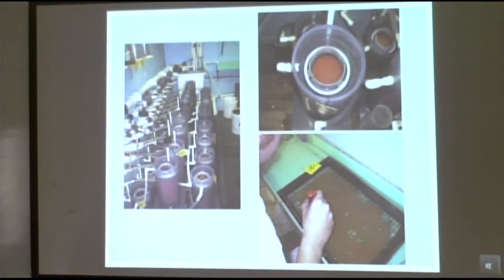So you can see these jars are basically full of eggs. They'll sit in those jars for about 30 days, give or take, and then we pick off the dead eggs. And that's what the person's doing in the lower right photo. We have them spread out kind of in a layer, and you really can't see any white ones on that tray. That's a good thing. Our wild fish do really well. Their fertilization is a lot higher than the fish we have on site.